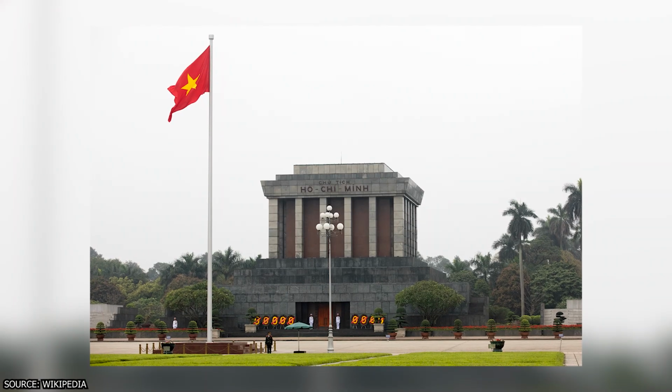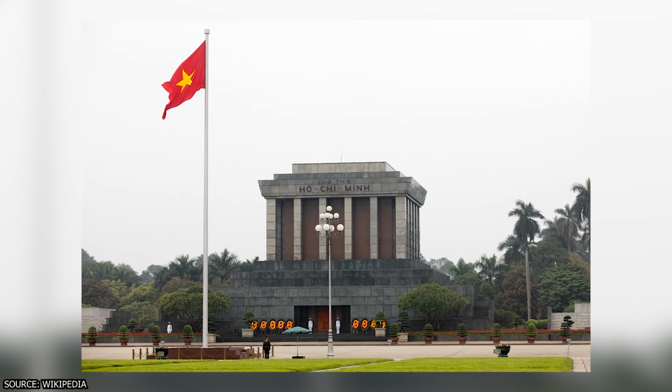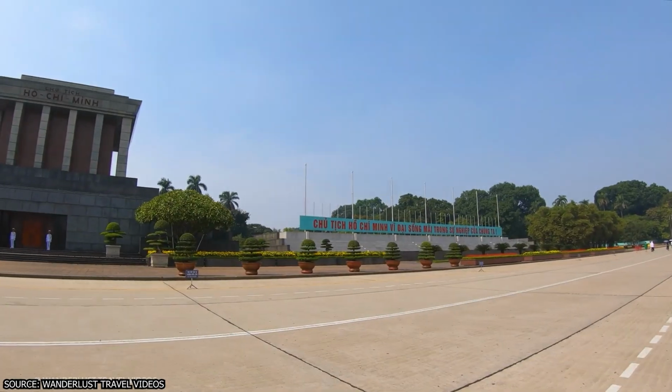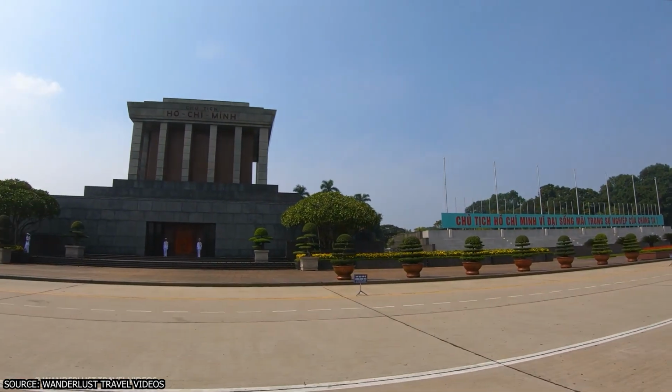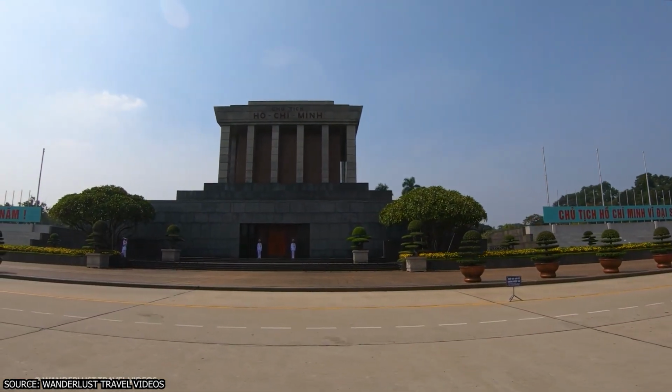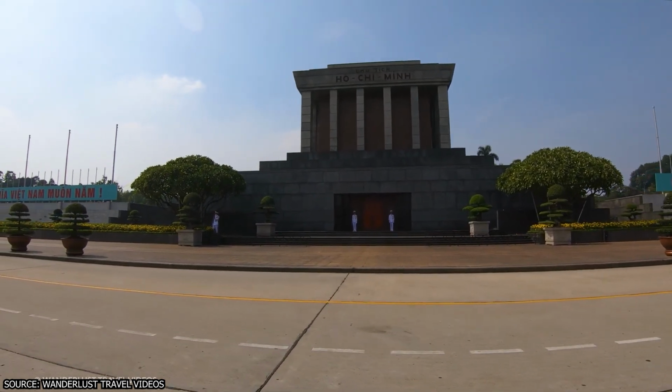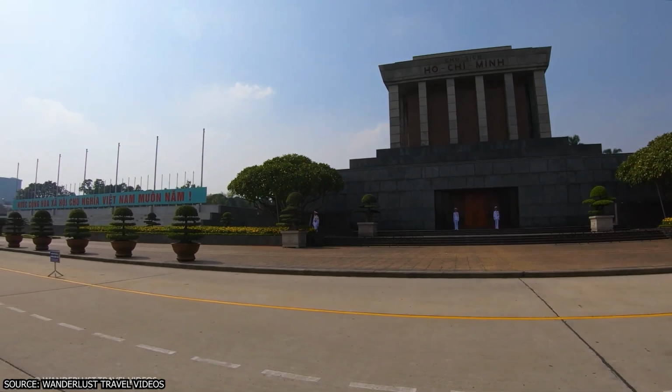Ho Chi Minh Mausoleum is a solemn and respectful place where the father of modern Vietnam is laid to rest. Visitors are expected to dress modestly and behave appropriately while paying their respects to Ho Chi Minh. The nearby Ho Chi Minh Museum provides an opportunity to learn more about his legacy.